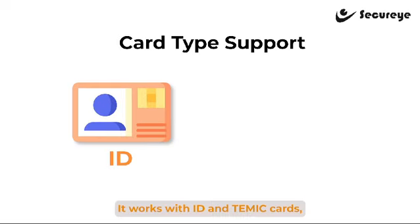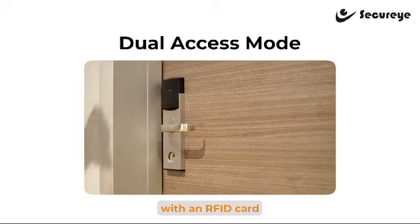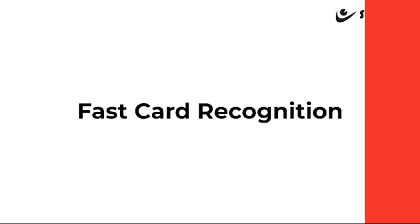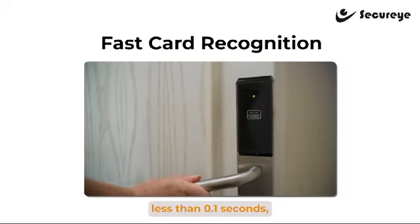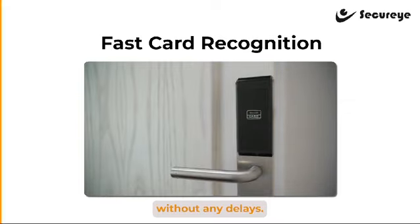It works with ID and TEMIC cards, giving you flexibility in access management. You can unlock it with an RFID card or a mechanical key, perfect for emergencies. With a read time of less than 0.1 seconds, it ensures swift access without any delays.